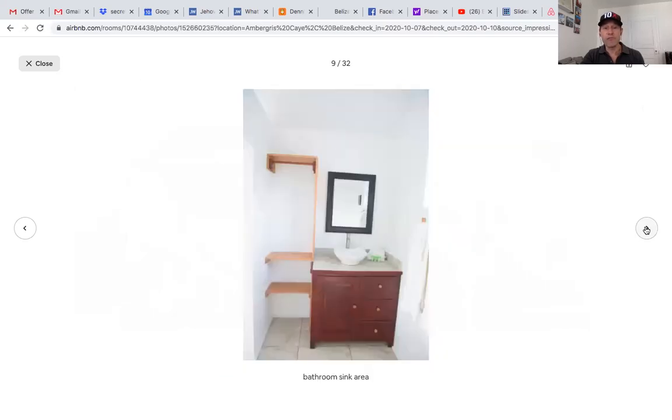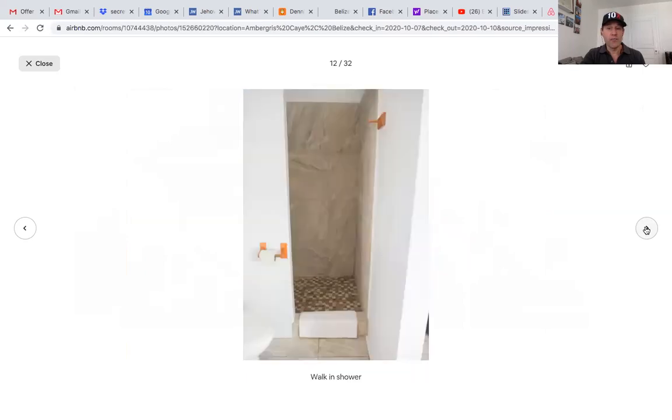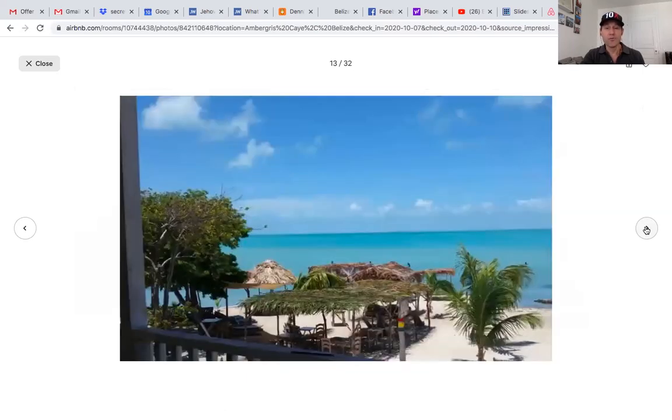So again, this is totally off grid, guys. All right, totally off grid. It's got water, enough power. Shower there. Look at those views. Love those views. All right. So you'd have these same views if you built something on that property up north.